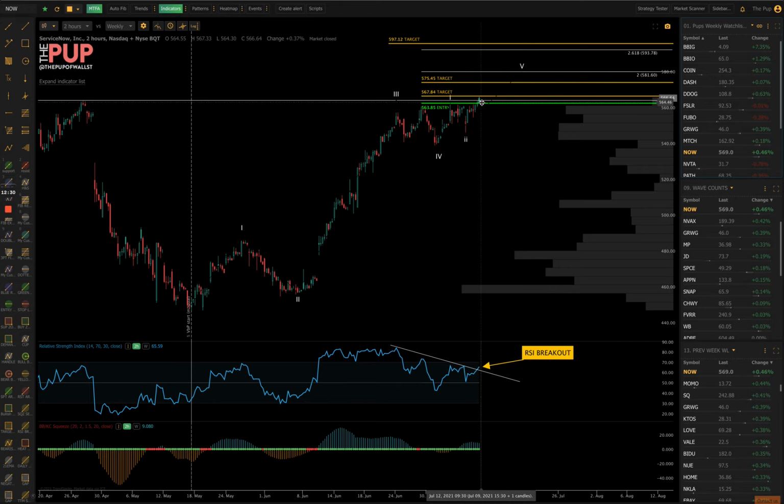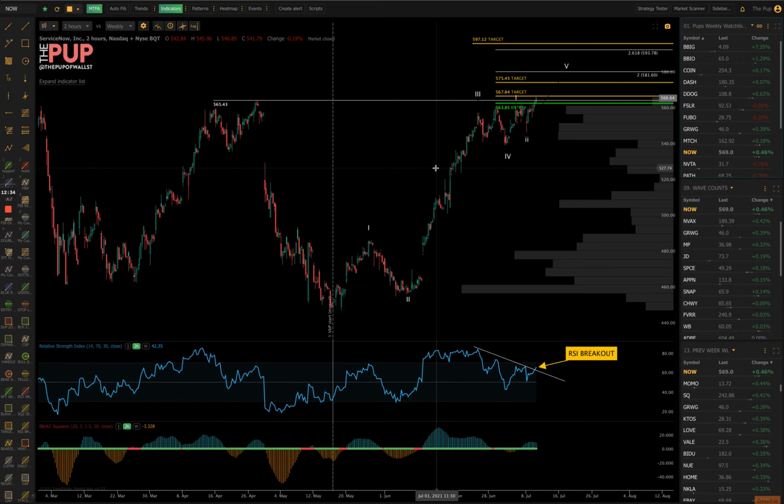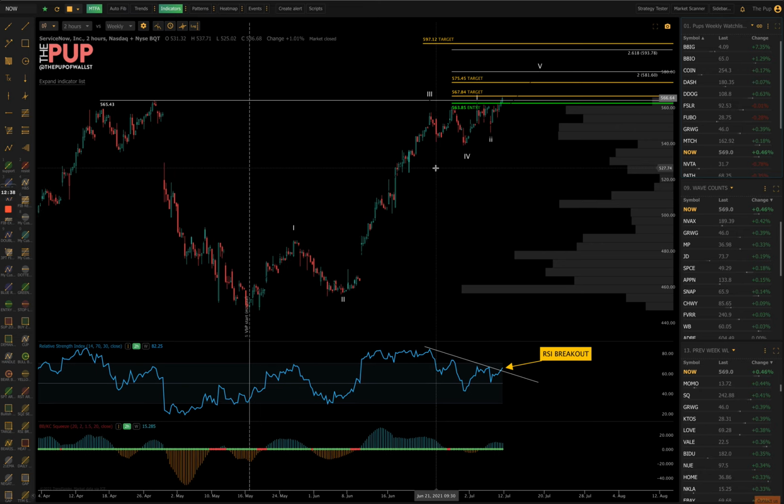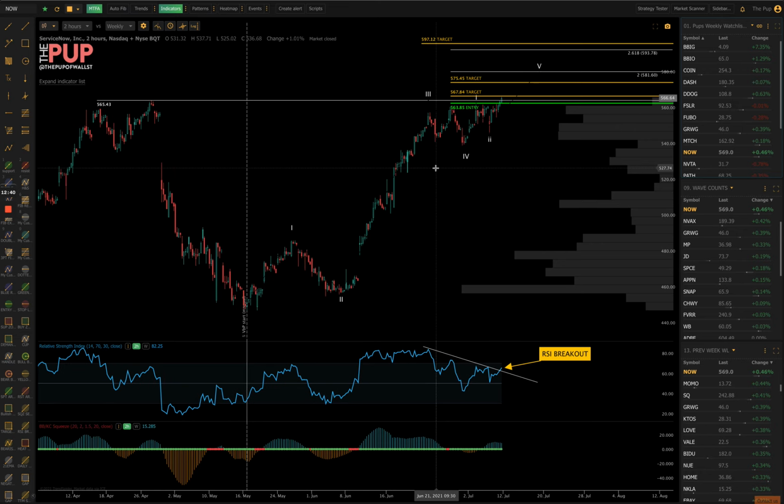But on Monday, I would just watch for a reversal close under that 565.43 level. That would invalidate the breakout. I might close my trade out and then wait for another confirmed breakout over 566. But RSI looks pretty good. We are getting a breakout here on the 2-hour. No squeezes to note here on the 2-hour either. But these would be my targets on the way up.